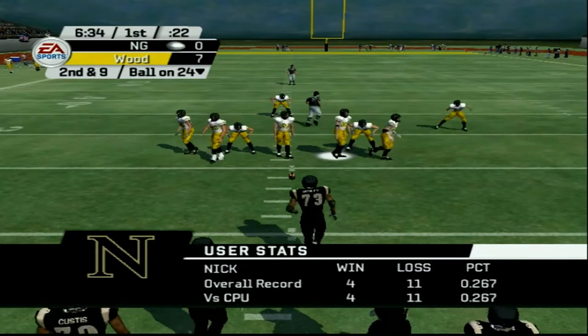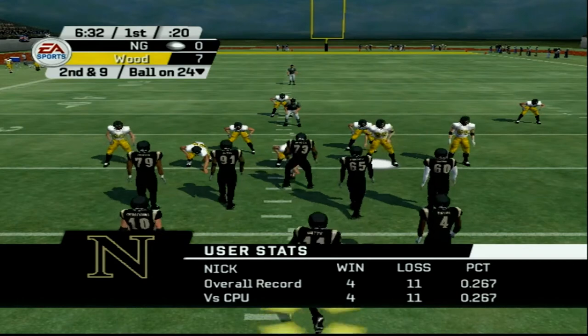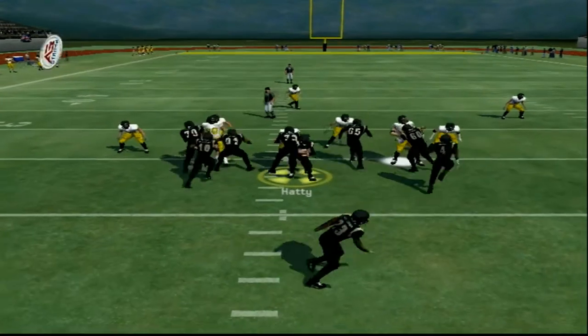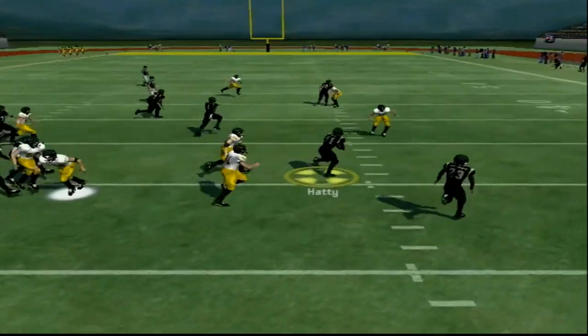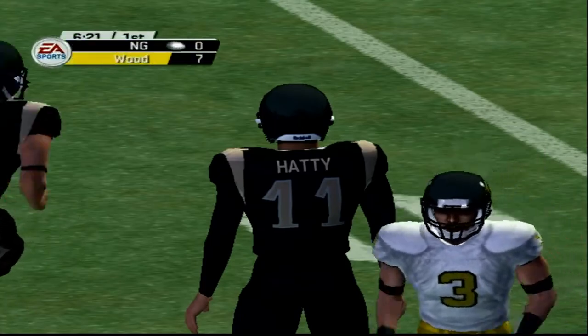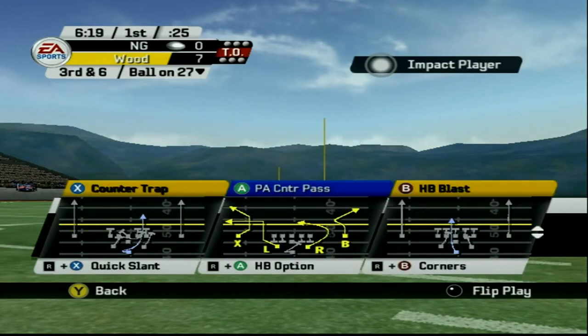Second and nine coming up here. Ball on their own 24. They're lining up in the 5-2. They go with the option. Now he pitches it. McAfee with a takedown. That'll be a gain of 3 yards.